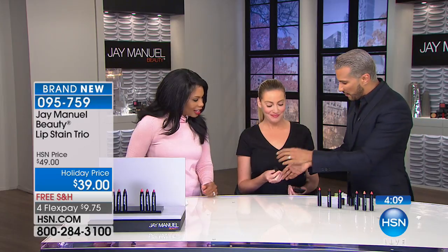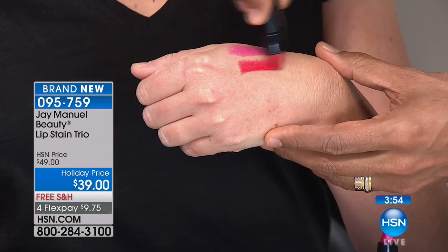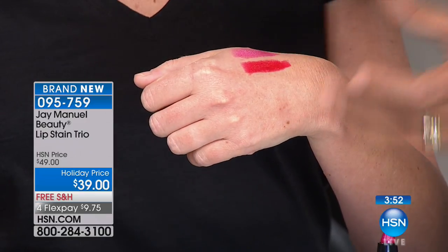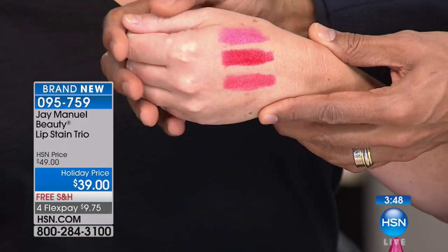Okay. So can I actually borrow your arm, Whitney? I'm going to swatch all the colors, just so that you can see them in the color combos. So remember, I just want to remind you as you're looking at this, combo one is going to be more of your neutral shades, Rumor, Vanity, and Sin. These are going to be your neutrals, and you can wear any of them all the time. And then the bolder combo is going to be combo two.